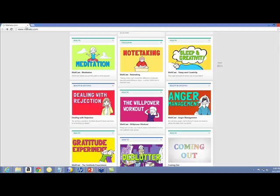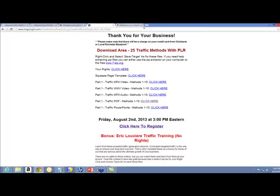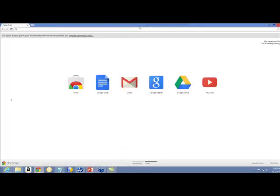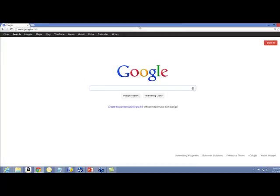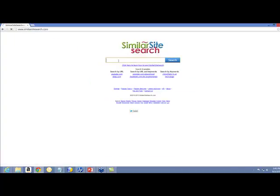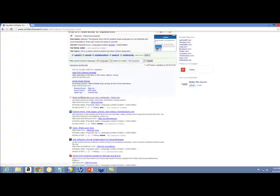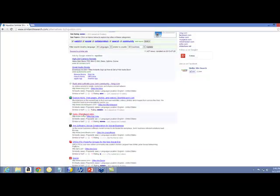All right, and then so that was an example there of that particular website here. So let me create a new window here. Then there's another website that I really like to use called similarsitesearch.com. You type in the site that you like, so like squidoo.com, into Similar Site Search, and it pulls up Ning as an option. It pulls up a few other similar sites that allow you to share your content.